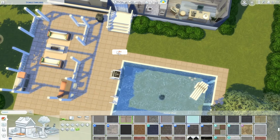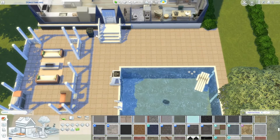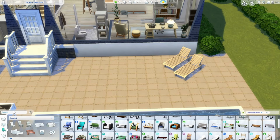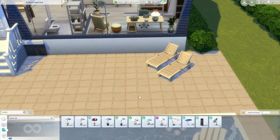I'm realizing now I don't have space for lounge chairs, so looks like our whole backyard is going to be a patio. We have got options, and honestly, I could see any of these working. I think I'll put a couple of those over there, and I think we have sun umbrellas with seasons. Let's see. Oh, we have a few actually.